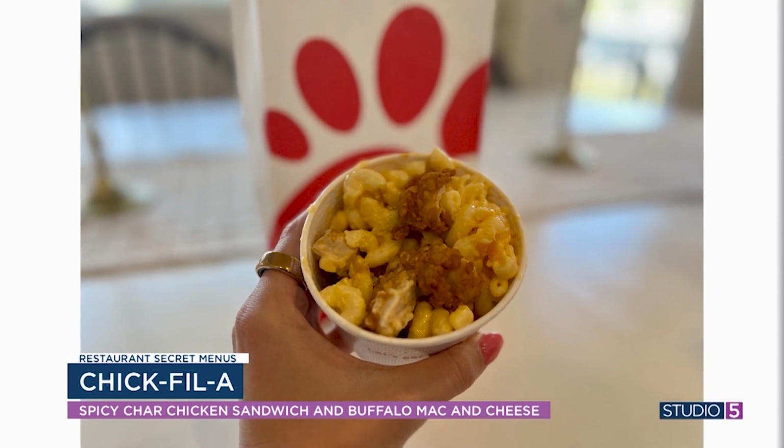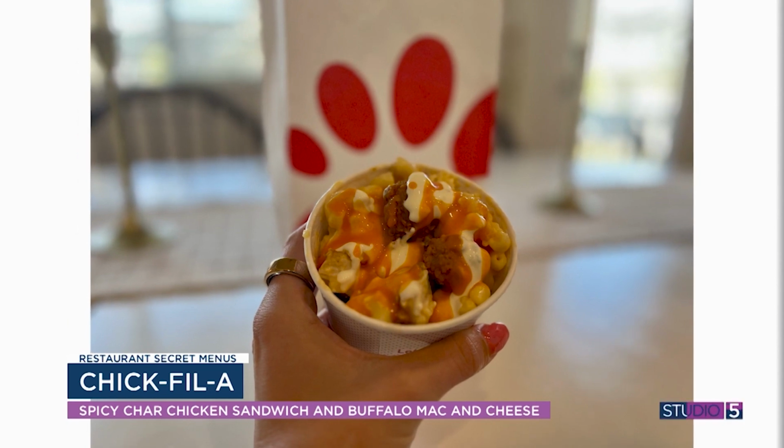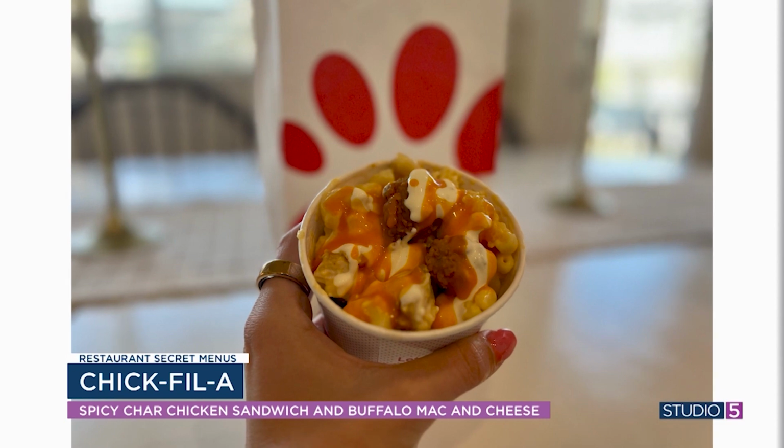They're like, oh no, we can't do that. But the real thing for me is their buffalo chicken mac and cheese, and this requires a little creativity on your own. You order the mac and cheese, the chicken nuggets, grilled or fried, and then make sure you have zesty buffalo sauce and ranch, and you can just recreate your own menu item. Oh, Mark would love that.